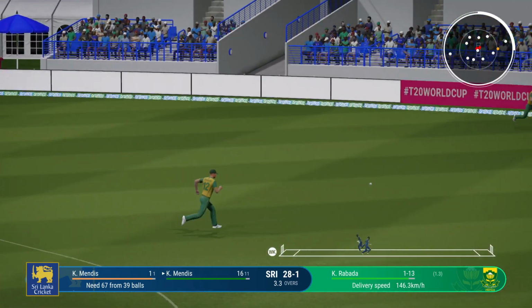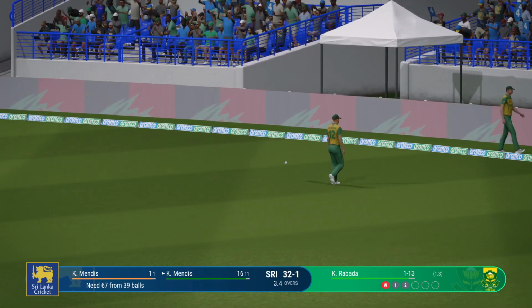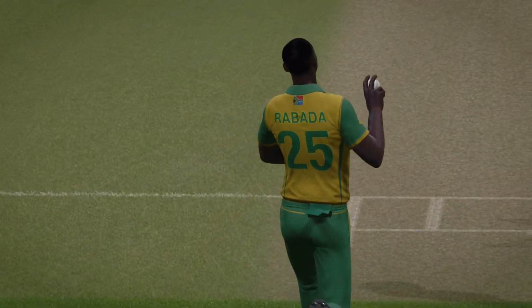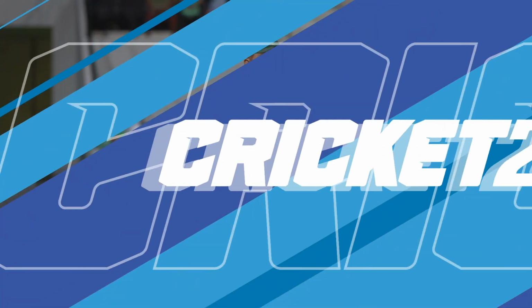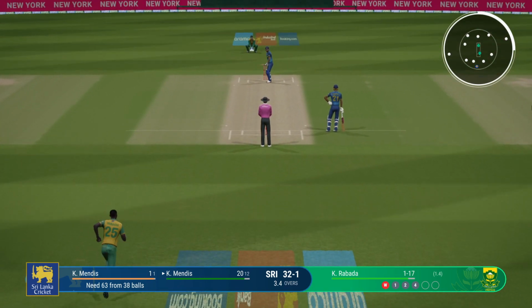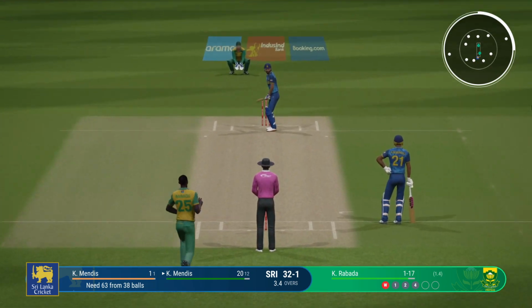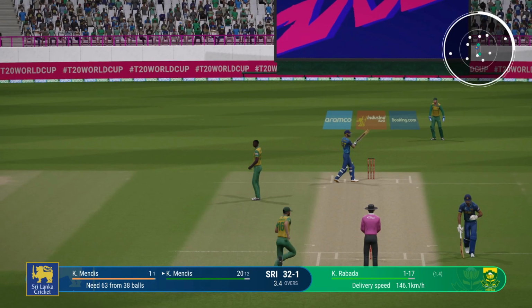Great shot. Gets a hold of that and places it through square leg. Well, you sometimes just have to stop and admire batting like that. Gets onto the front foot early, well-timed, and four runs. The last one helped the scoring rate, making their intentions for this innings. Thick edge.